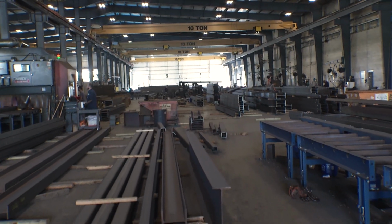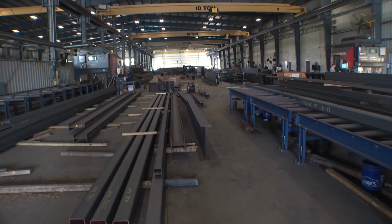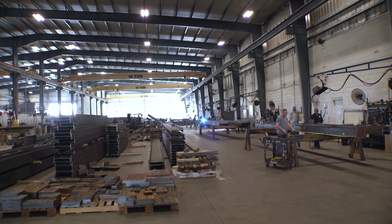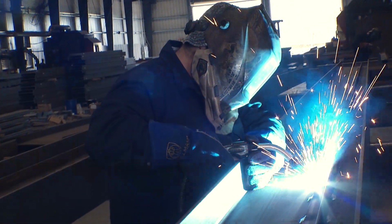If you think this 100,000 square foot manufacturing facility is impressive, wait until you see the steel fabrication services they turn out. This is S&S Welding.